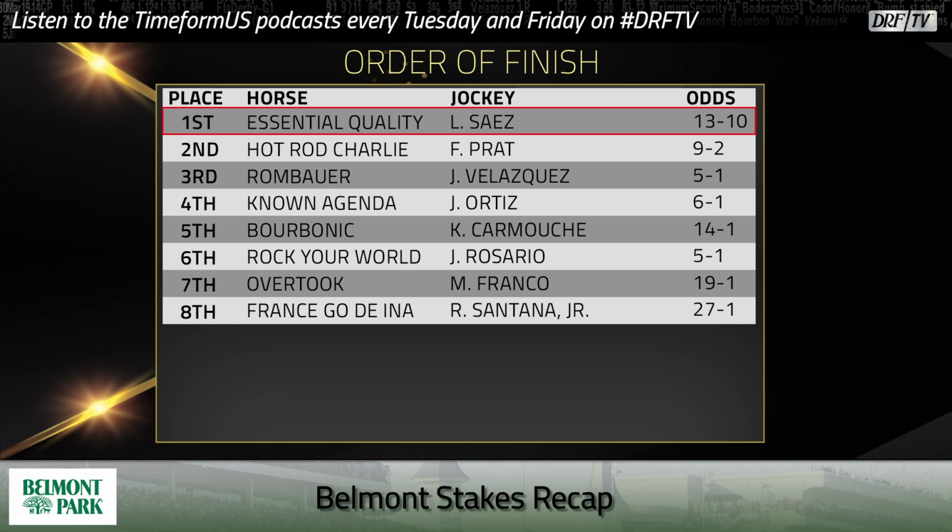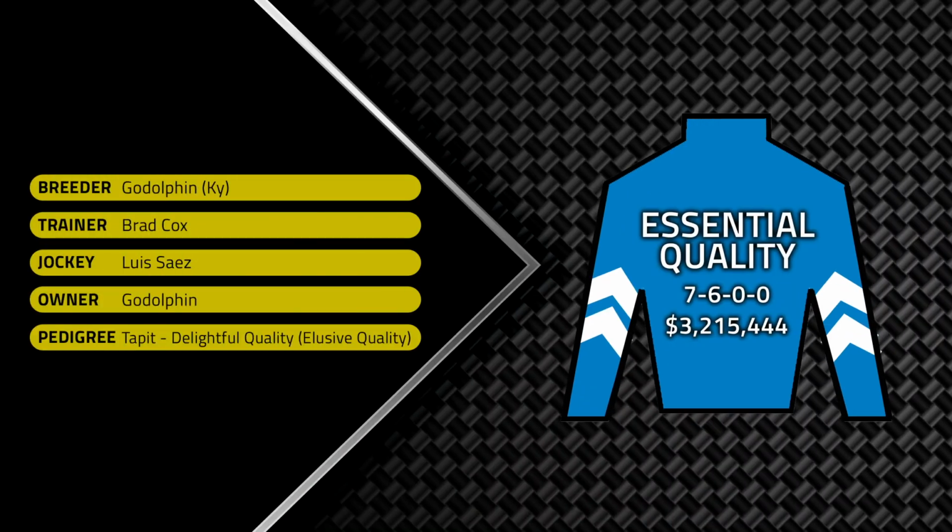Let's take a look at Essential Quality, a son of Tapit, and it's fairly amazing the run of success that Tapit has had in the Belmont Stakes over recent years. His only blemish from 7 starts, that 4th place finish in the Kentucky Derby, beaten a length while wide throughout, 2-year-old champion of 2020. He's a very good horse, Mike, and you have to think that right now, he is head and shoulders above the rest of the division.